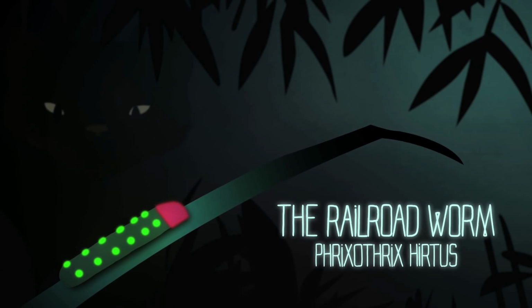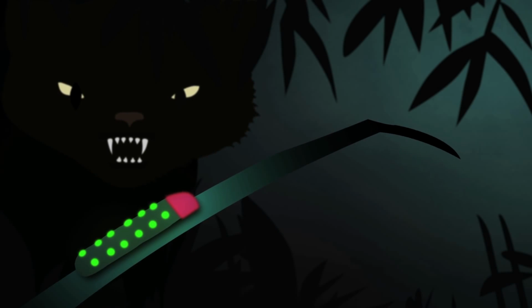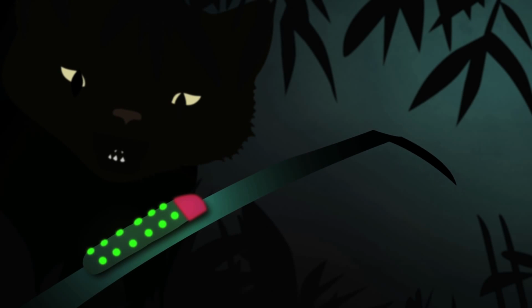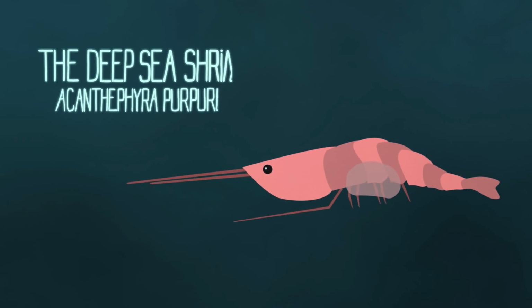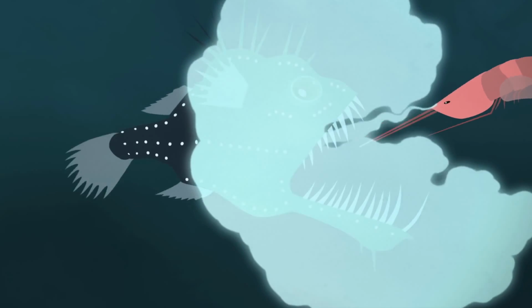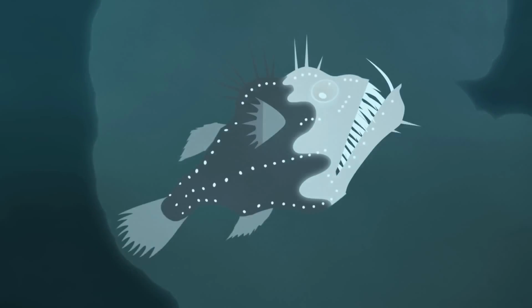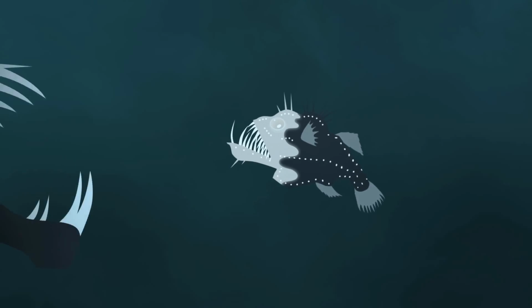The railroad worm, for example, can light up its body in 2 different colors, red and green. This helps protect it from predators due to the fact that no sensible creature would want to eat something that looks like a glow stick. Then there's the deep-sea shrimp who lives in low sunlight. When it feels threatened, it spews a cloud of glowing goo onto its predator, which causes it to swim away. This goo also attracts larger predators who want to eat the shrimp's enemy.